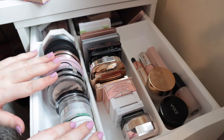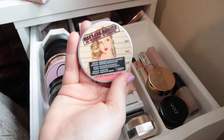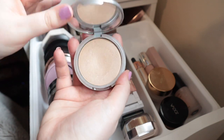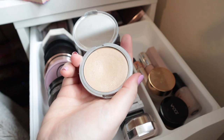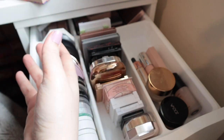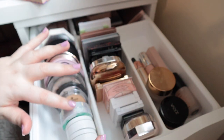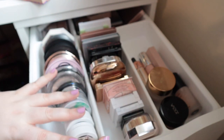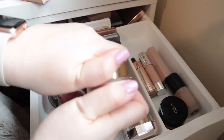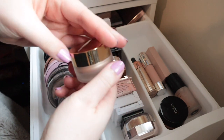Something more golden. What about this? Oh my goodness, this is an oldie. This is the Mary Luminizer from The Balm. This was my first, like, more high-end highlighter because everybody raved about this. And I've not used it in so long. So let's go with that. Then, what do we want? I kind of want to test out this one from Kiko. It's a jelly highlighter. And, I mean, come on, look at that. So we'll go with that one.